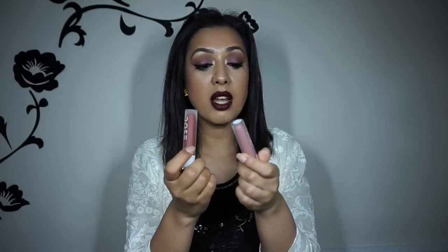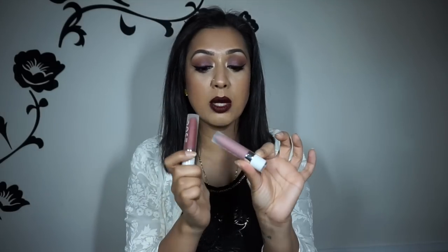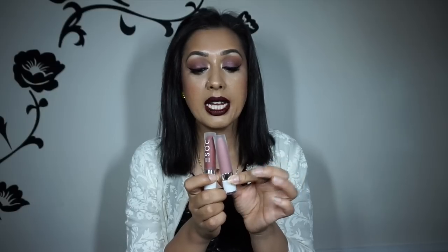It's an awesome colour, a beautiful blackened red, and I will link the video with my review of the entire collection below. And going hand in hand with that, I have also been loving the colours Brick and Stone. These are gorgeous liquid to matte shades. I really like the formula of the Dose of Colours liquid lipstick. So again, I will link that below for you.